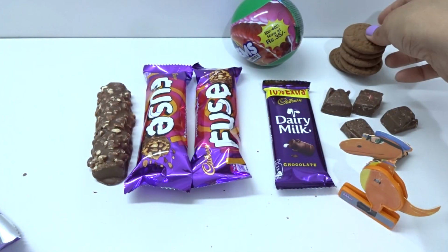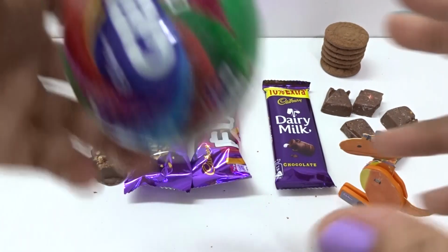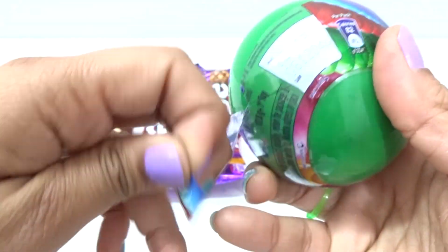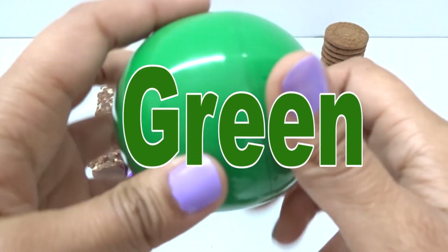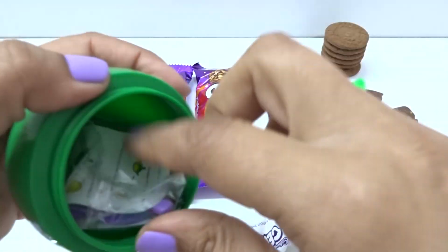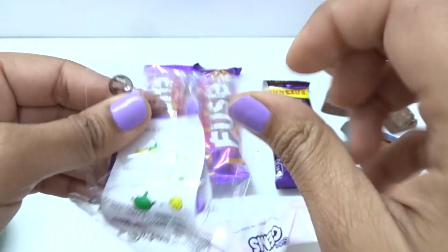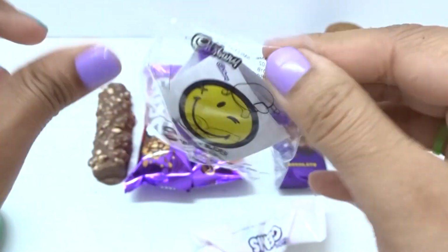1, 2, 3, 4, 5, 6. Six biscuits. Whoa. And let's open this one. Wow. Green color ball here. And candies again. And then we have this turtle ship. And this is Molly.